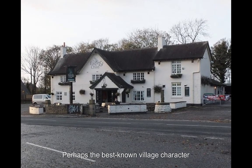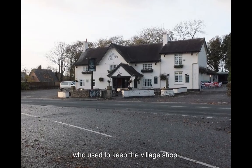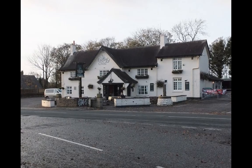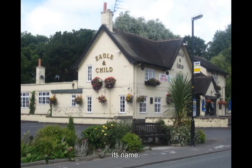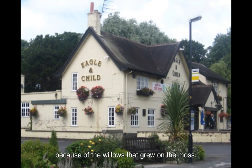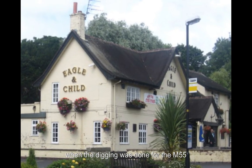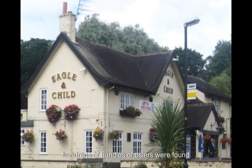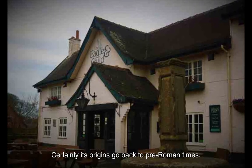Perhaps the best-known village character today is Mrs. Mary Smith, who used to keep the village shop. As with many other places, there are a number of theories as to how Weeton, just east of Blackpool, came by its name. One is that it could have been Willow Town, because of the willows that grew on the moss. In fact, when the digging was done for the M55 motorway, hundreds of bundles of osiers were found near Weeton. Certainly its origins go back to pre-Roman times.